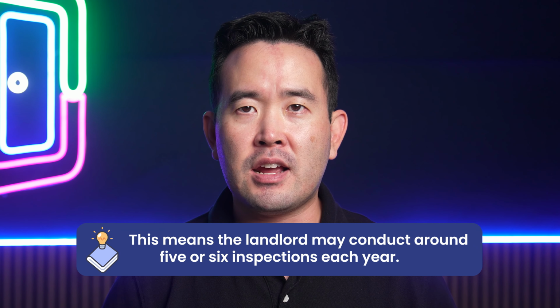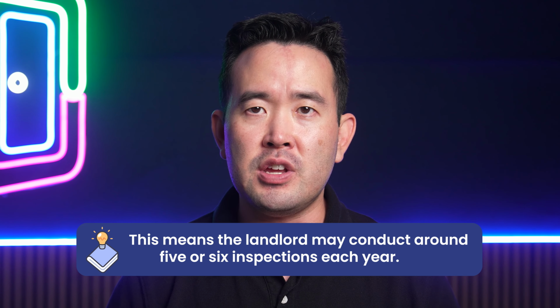Most states do not have a limit on how many inspections the landlord can do every year. As long as the inspections are not done randomly and the tenant is given proper notice each time, there can be multiple inspections every year. However, most landlords stick to doing move-out and move-in inspections as well as seasonal or quarterly inspections. This means the landlord may conduct around 5 or 6 inspections each year. If these inspections are predetermined at the time of the signing of the lease, it's important the tenant is notified about the date and times so they have time to prepare.